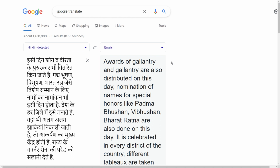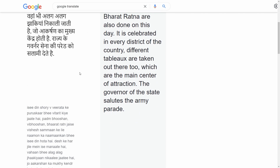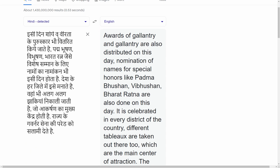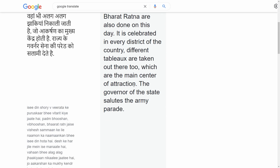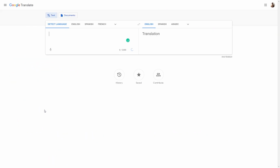But allow me to pause you for a moment. Aren't these boxes too small? Let's make this translation tool's page a little bigger. You may either click on this link which says Google Translate or type translate.google.com in your browser to be instantly redirected. You'll be taken to a page with bigger translation boxes after clicking or tapping the link.